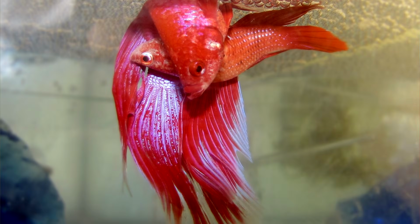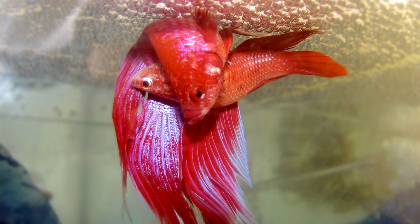Before mating, a male will build a bubble nest by gulping air from the surface of the water and blowing it out in sticky, mucus-covered bubbles. This process can take hours. Once he's finished, he's ready to find his girl.